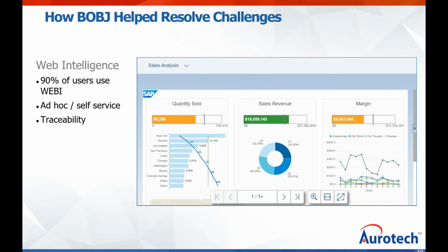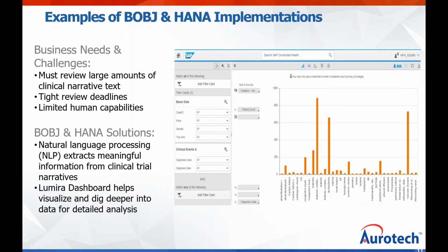But again, web intelligence has been the go-to tool for most of the users when it comes to, obviously, tabular data, but now with the enhancements, you can also have graphs and a lot more ways of displaying data.